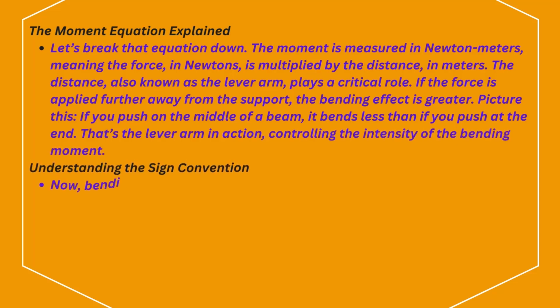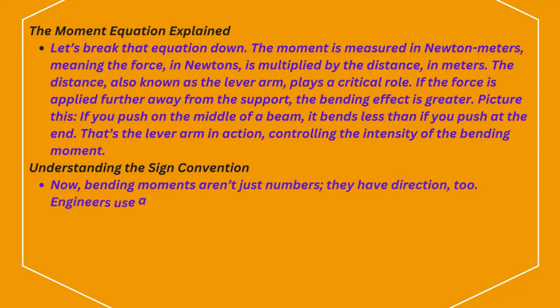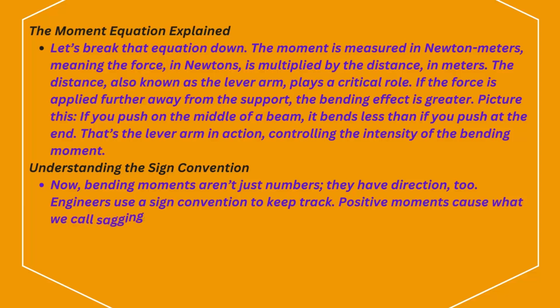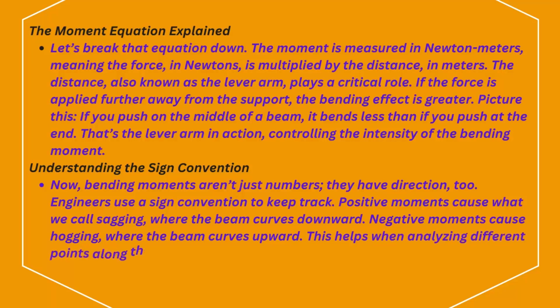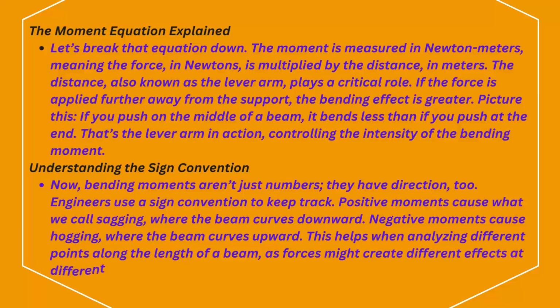Understanding the sign convention. Now, bending moments aren't just numbers, they have direction, too. Engineers use a sign convention to keep track. Positive moments cause what we call sagging, where the beam curves downward. Negative moments cause hogging, where the beam curves upward. This helps when analyzing different points along the length of a beam, as forces might create different effects at different locations.